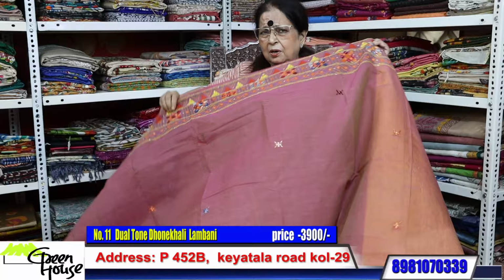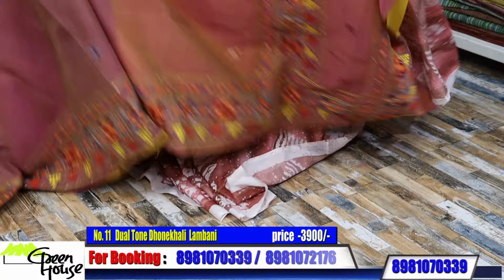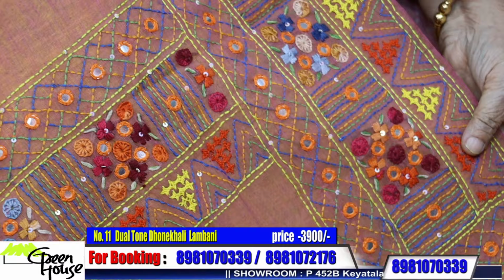Look at this. So very beautiful, especially the color and the combination. Look at this achal. These can easily be worn to any party. Light party wear, in your kitty party and things like going out for movies and all, you can just use these sarees.